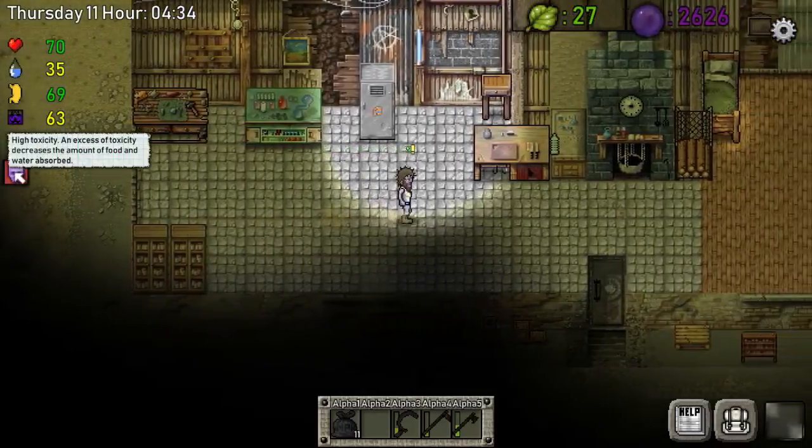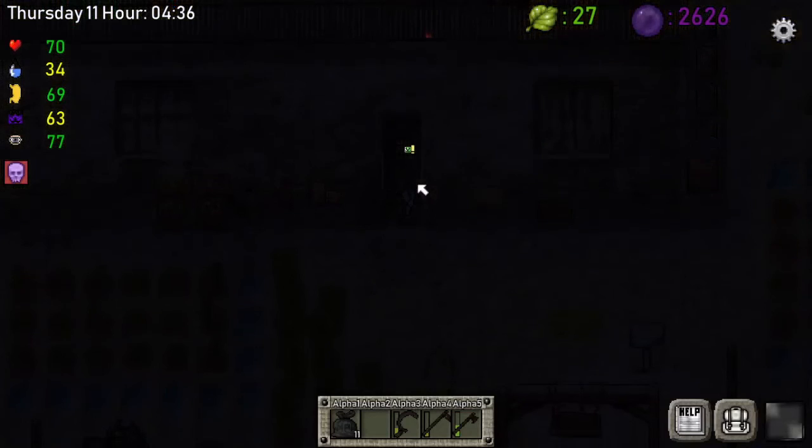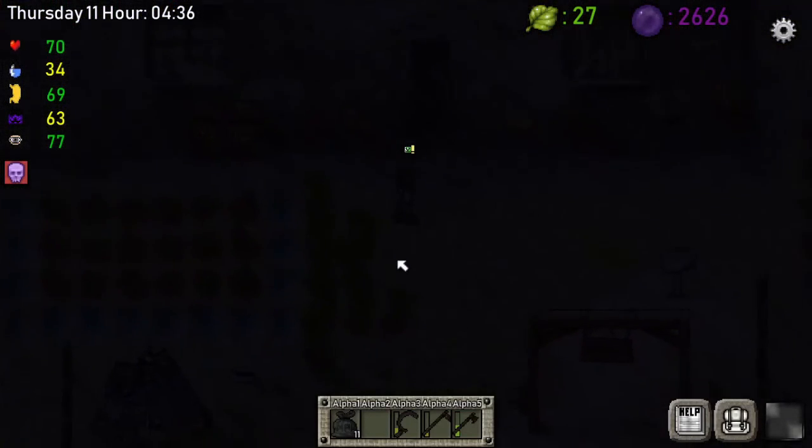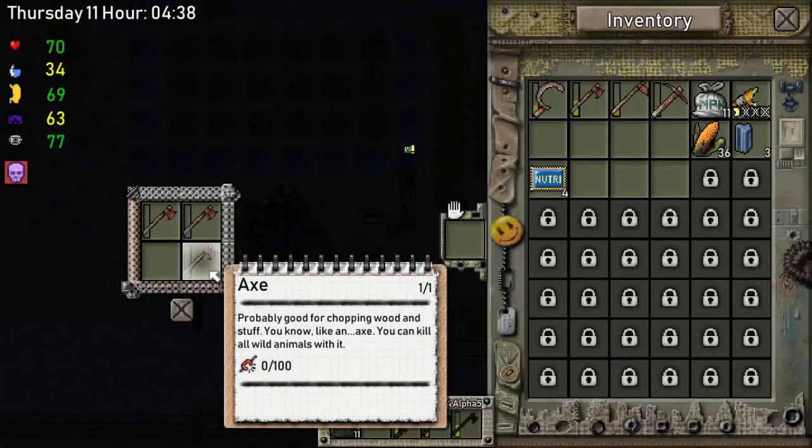It is daytime, right? Let me go outside. Let me check it out. Can I? Oh, come on, man. Is there something in here? Yeah, tree axes.